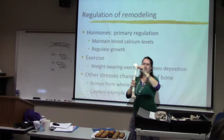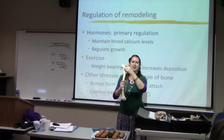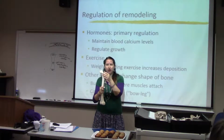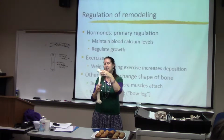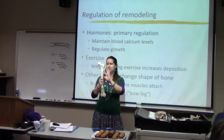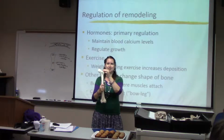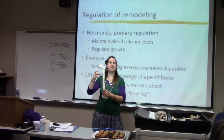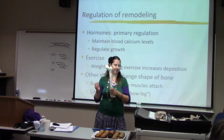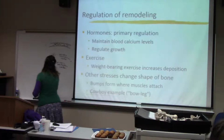Bumps like this start out smaller and smoother, and as you start walking and putting more stress on it, they grow larger and rougher because there's more strain put on that part of the bone. So a lot of the bumps that we'll see as we look at the bones in lab are places where muscles attach, and that strain causes increased bone deposition there. Changes can also be made to the shape of bone.